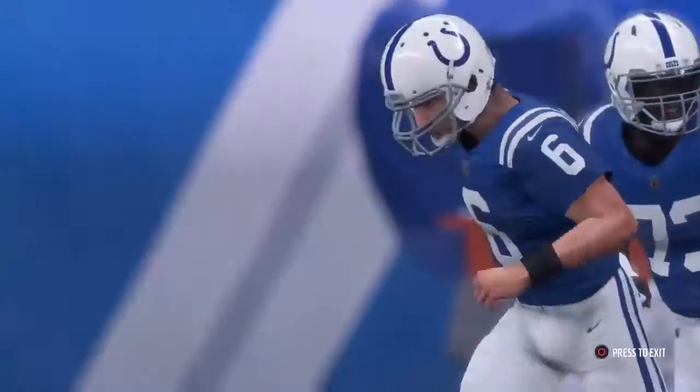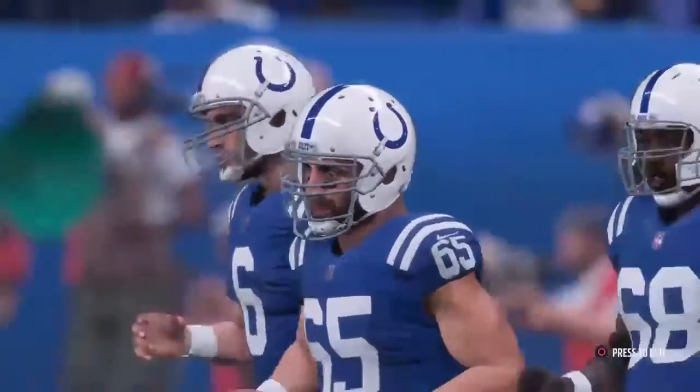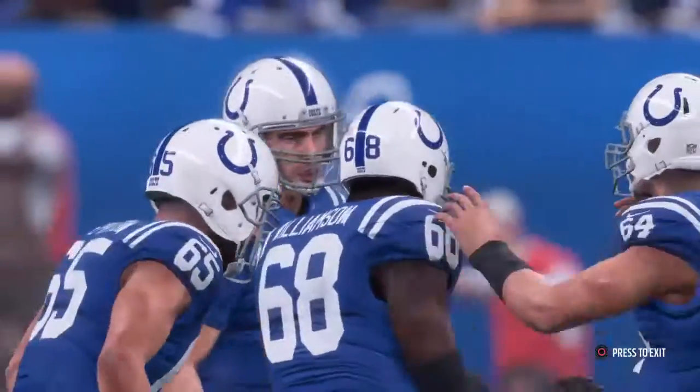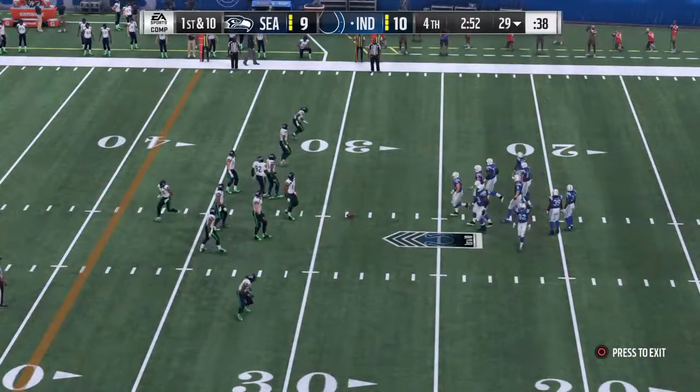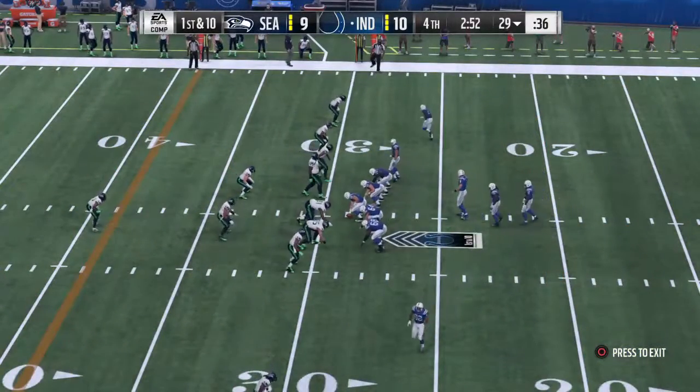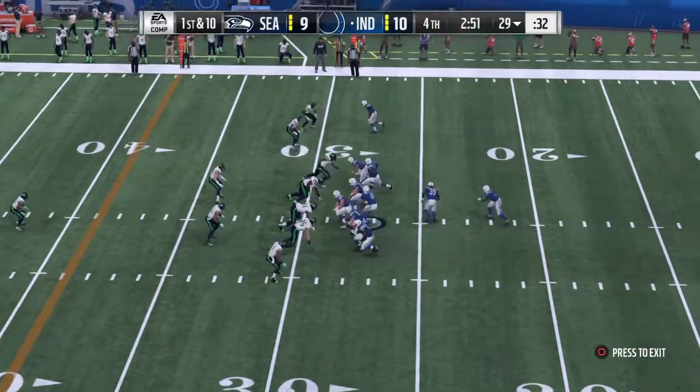And now Indianapolis set to take the field. And for them, a touchdown their last go-around. Obviously, they'll be hoping to do that again. And when you start plotting for this drive, when you start thinking to yourself, okay, what are we going to do? You don't go away from what you did before because that worked, but you have to be prepared for wrinkles and counters because you know they'll make some adjustments.